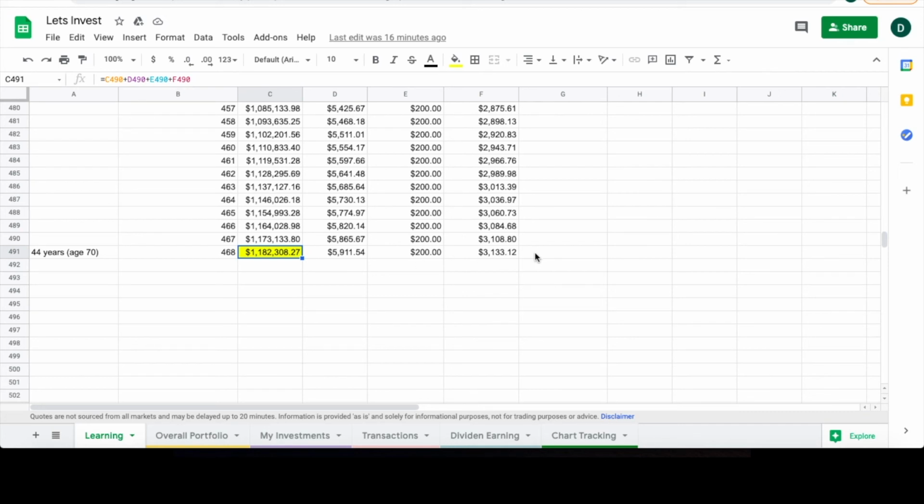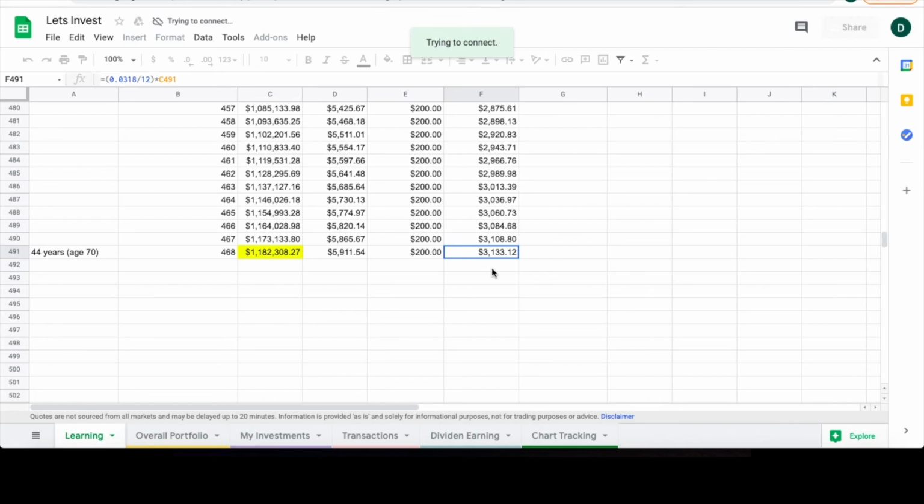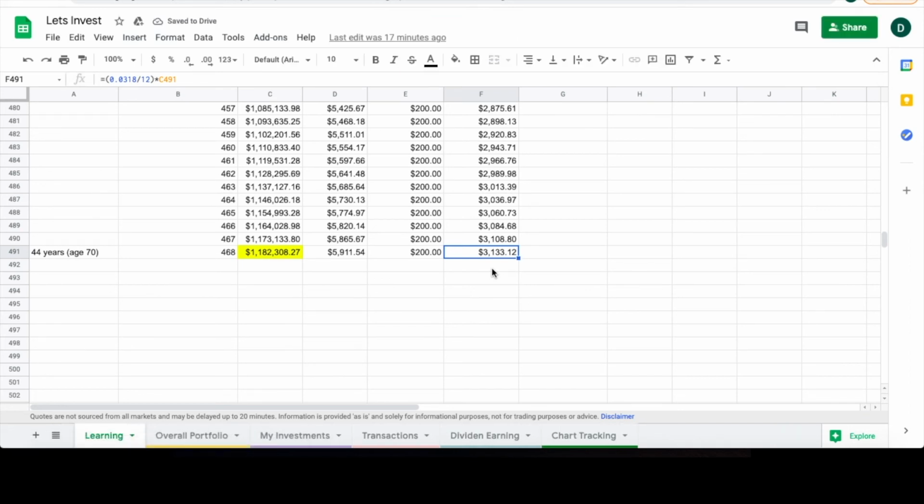I'm getting close to $3,200 in dividends. Again, I'm really starting to see my money snowball for me. You also have to remember that this is just assuming that I kept that same dividend yield over time. This did not include any dividend growth that I could have potentially received all of these years. So there's a lot of potential for me to make even more money.